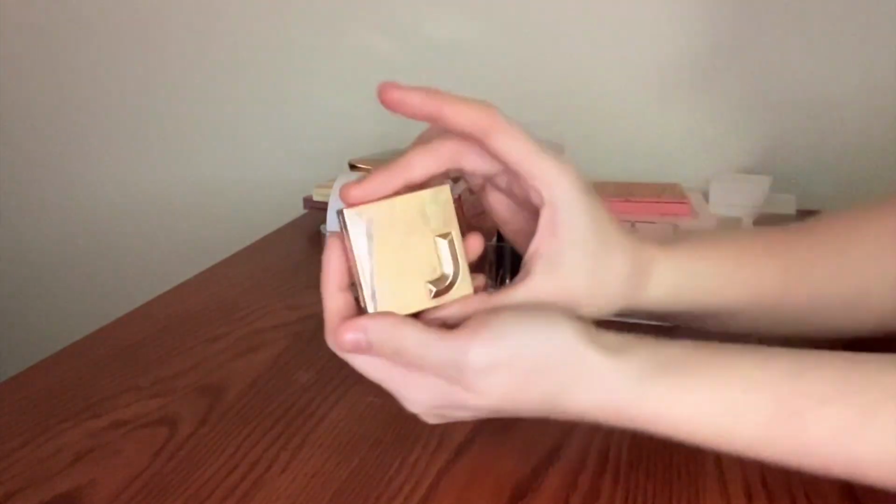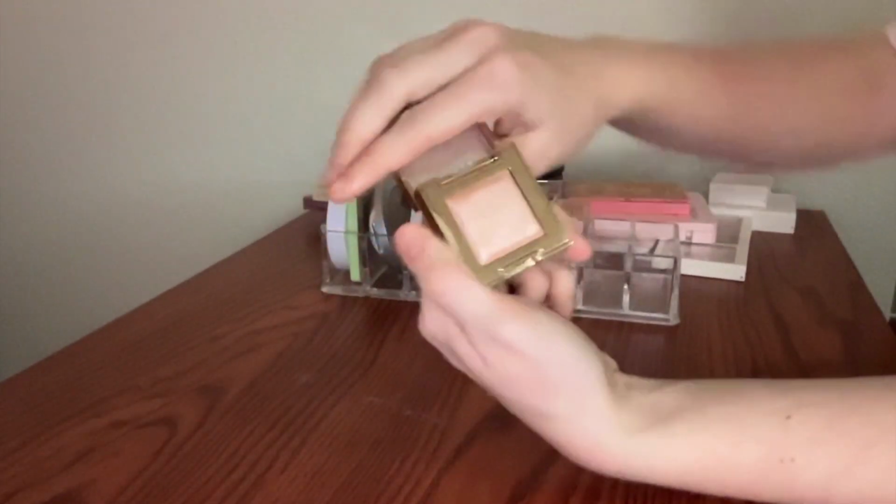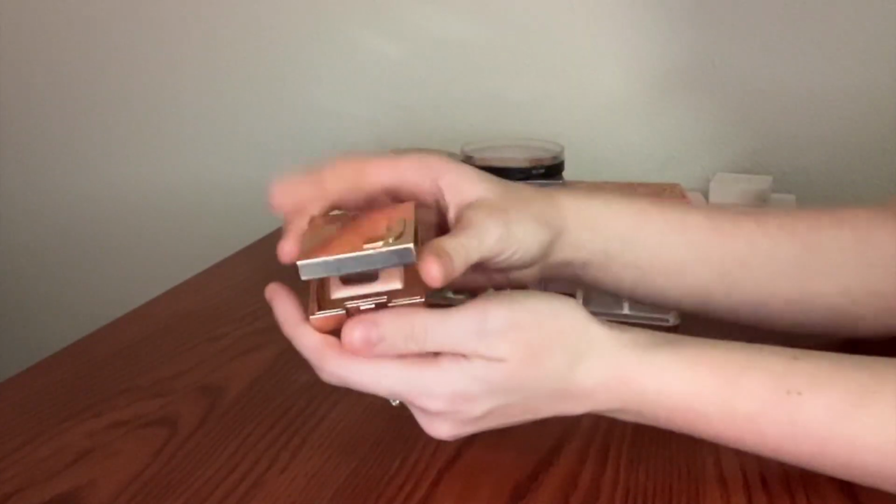This is a little mini highlighter from Jaclyn Cosmetics, who are kind of in some hot water right now. But anyway, it's the shade Iced. I actually really like this. I didn't know how I was going to feel. Also, I think the packaging is so luxurious and bougie. I don't know. I think it's cute.